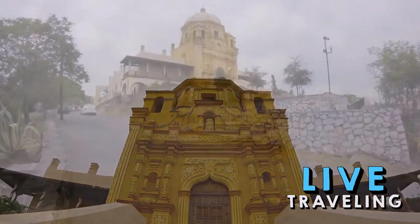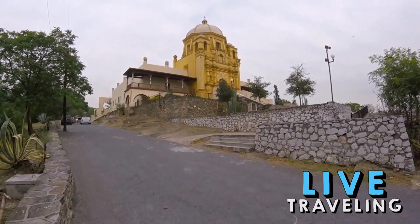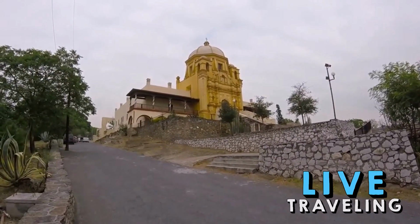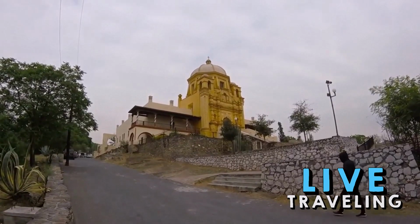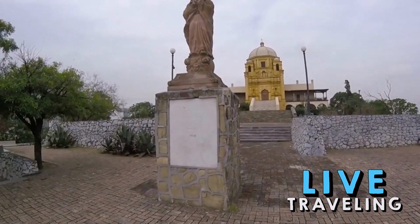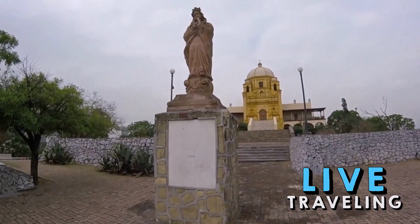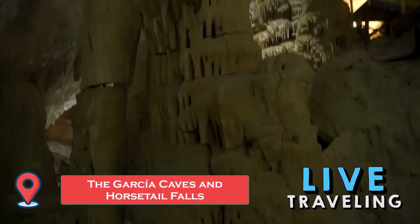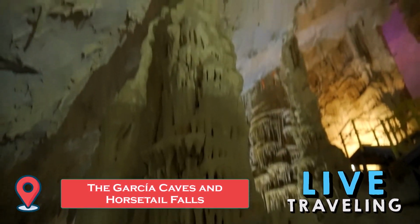These days, the building is home to the regional museum, Museo Regional de Nuevo León, with its many interesting exhibits focusing on the state's cultural and economic development. Of particular interest is the chapel with its fine churrigueresque facade and numerous artifacts relating to the Mexican War of Independence.